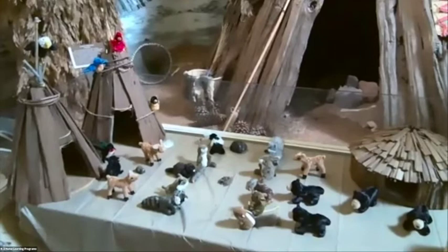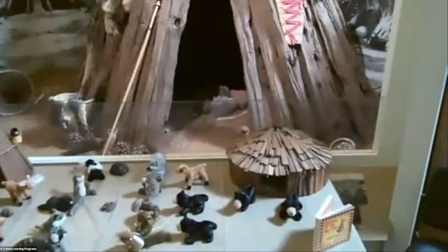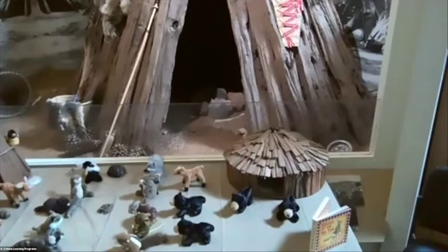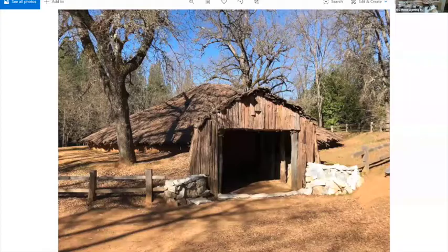And then over here, we have the roundhouse. This roundhouse is very special. We have a roundhouse outside as well. Actually, I'm going to show you the picture of the roundhouse outside. So this is just a small little model version. But I'm sharing the picture with you right now. Raise your hand if you can see the picture of the roundhouse. Good. So this is the roundhouse outside. It's just beyond the Yumachaws that we saw in the park. So that's what the roundhouse looks like.